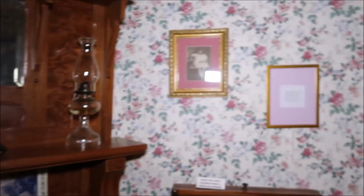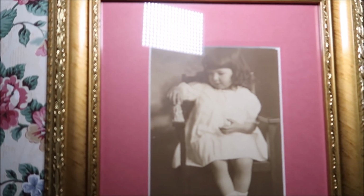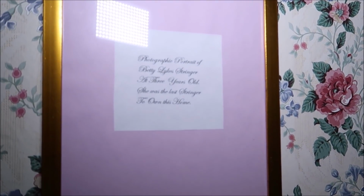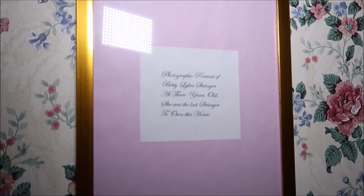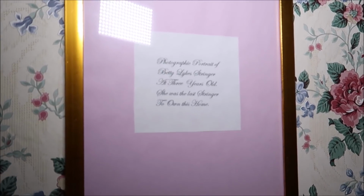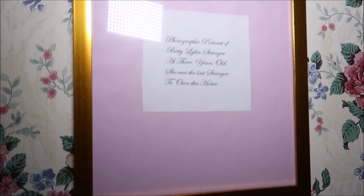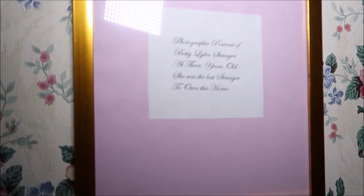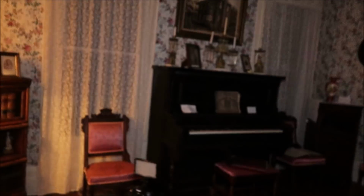Okay, so then over here we have, I wonder whose child that is. Does it say? Betty Lykes Stringer. Okay, so this is probably Frank Saxon's next wife. Her name was Margaret, but she went by Betty, if you remember, and it was Stringer. At 3 years old, she was... I don't know what that says, but that's her. I'm going to come through and take pictures of everything, guys.